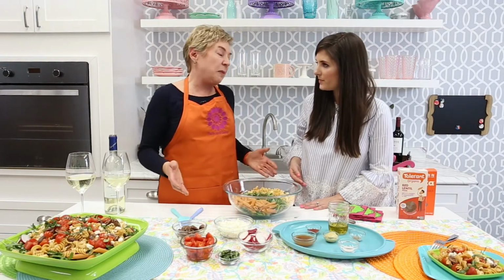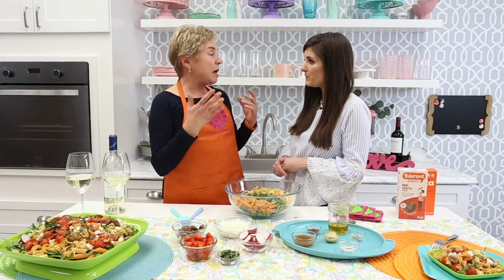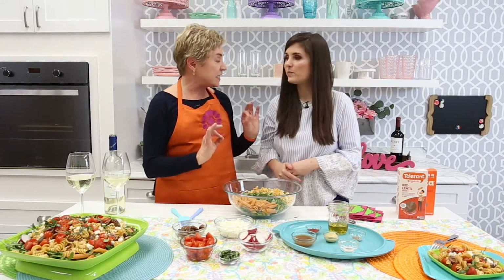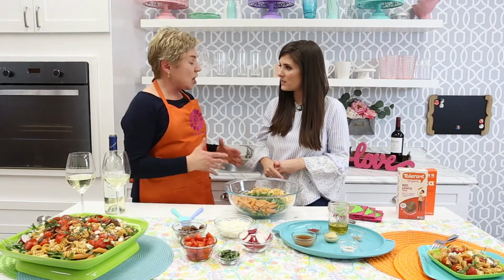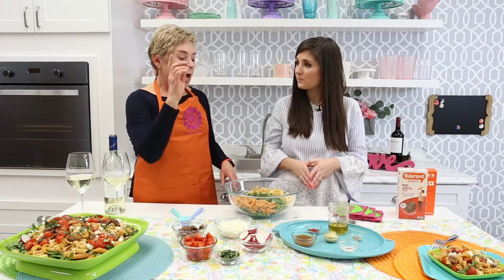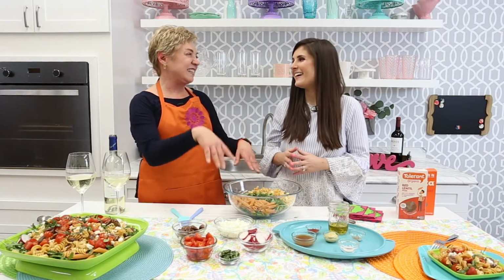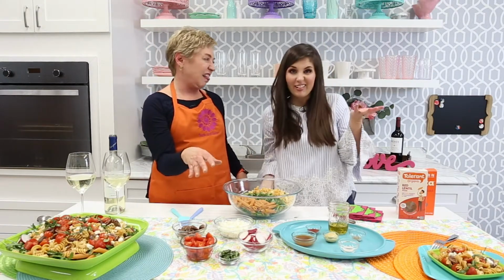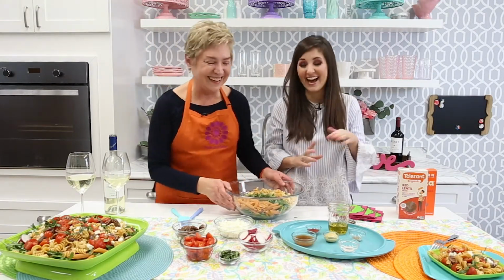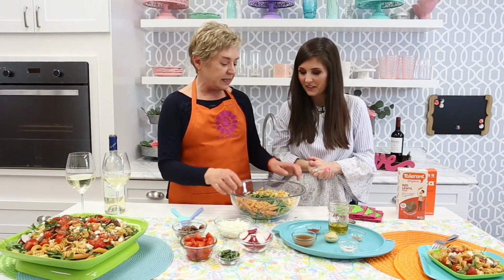I love real pasta, but to change it up, to make it a little healthier. So this is a legume, a bean pasta, and it's got tons of fiber in it. So we're going to use those. And I got to tell you one other thing. It holds up really good when it's cold. You know how sometimes when you make a pasta salad, it gets a little limp? This is really great for that, because it keeps its structure.